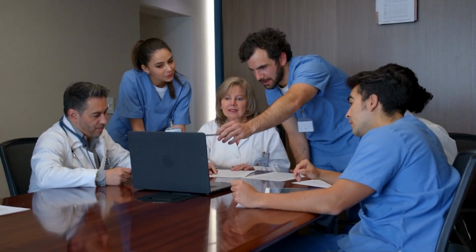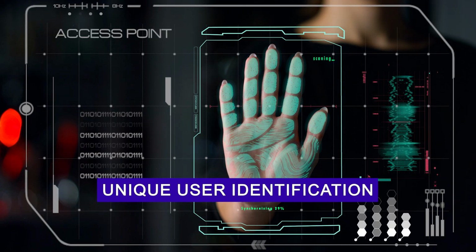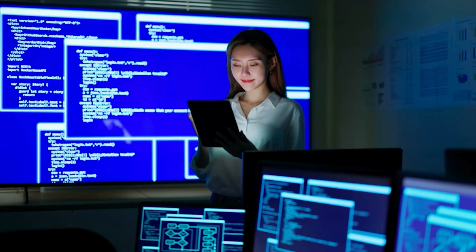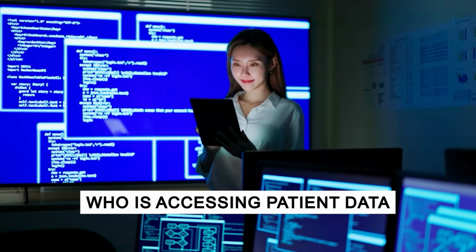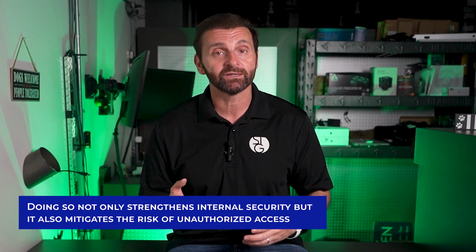By embracing encryption protocols, your healthcare organization is able to uphold HIPAA standards and secure sensitive information from any prying eyes. Also, when trying to stay HIPAA compliant, healthcare practices with multiple staff members and IT devices must understand the importance of assigning unique user identification. By assigning each team member a distinct identifier, it enhances the overall accountability within your practice's digital ecosystem. You should be tracking who is accessing patient data and what they do with it. This includes assigning levels of access depending on authority, which will ensure the right individuals are seeing certain data. Doing so not only strengthens internal security, but it also mitigates the risk of unauthorized access.